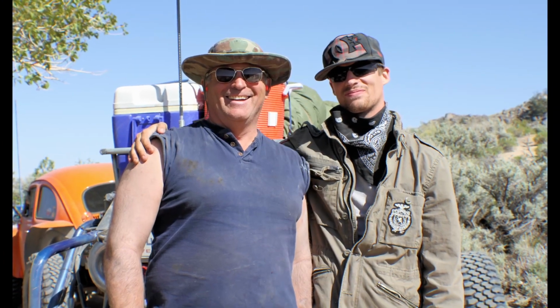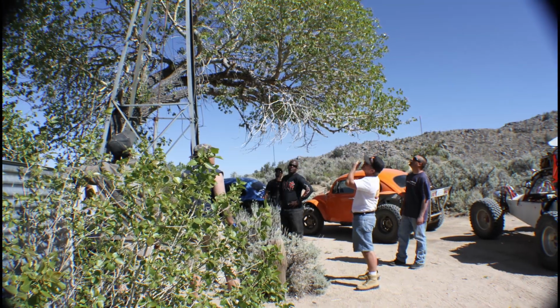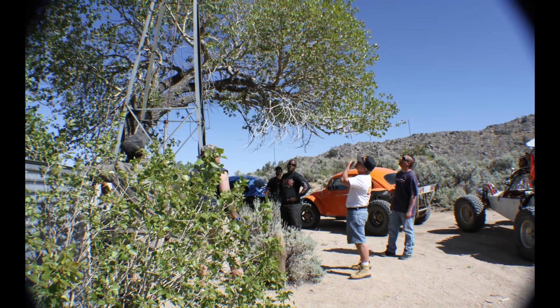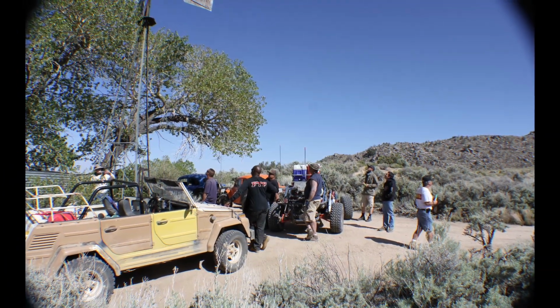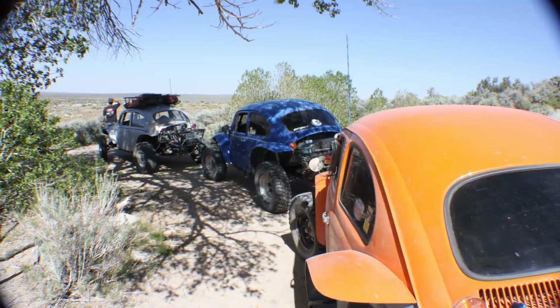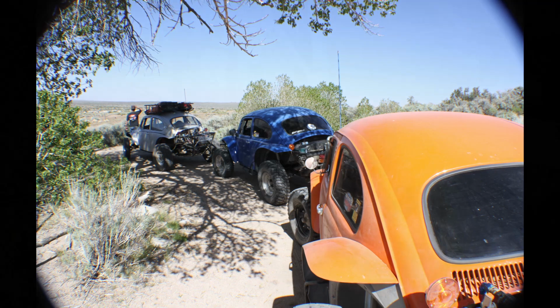Next up, we stopped at the well and windmill known as Government Holes. The legend of this place is that there were two ranchers that got in an argument and ended up shooting themselves. Both of them shot each other. Said to be one of the last gunfights in the West. Anyway, we got to explore the area.